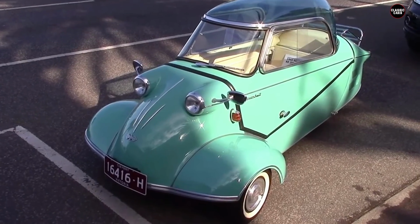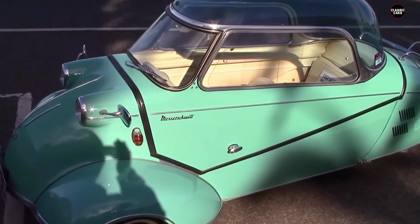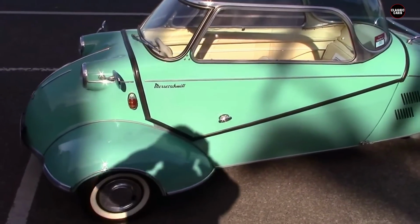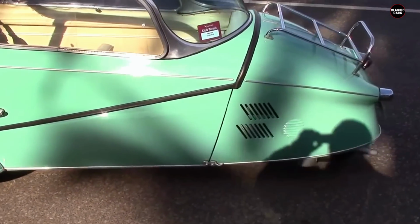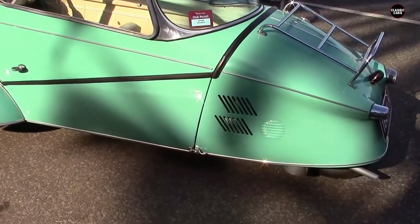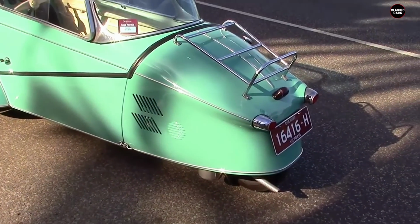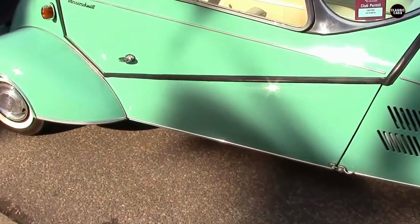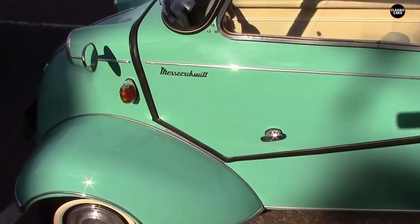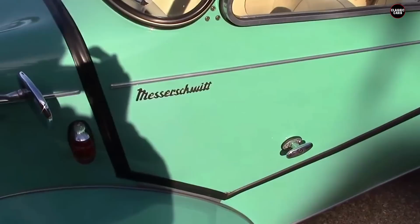Despite all of these limitations, there was a certain magic to the KR200. It wasn't built for speed or comfort, but it was undeniably fun to drive. The novelty of being inside such a tiny, quirky vehicle, with the bubble canopy above you and the tiny steering wheel in front of you, made it feel like you were in your own little world. The KR200's absurdity was part of what made it so charming. You couldn't take it too seriously, and that's what made it enjoyable.